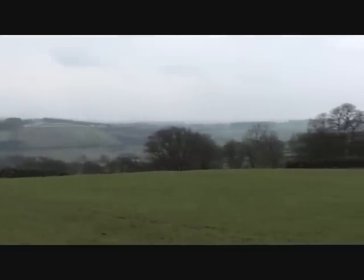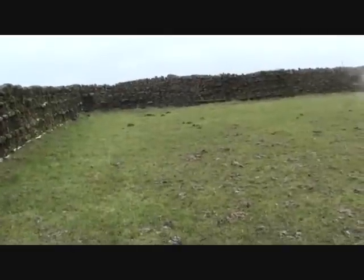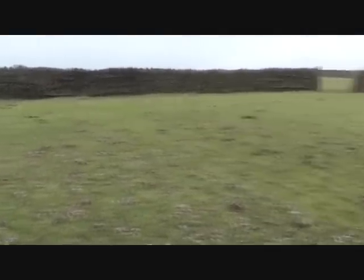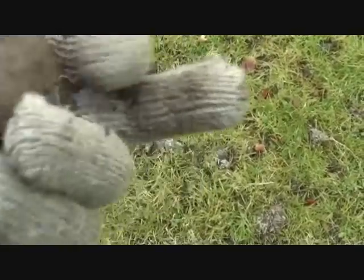It's a bit bleak. When I first did this field, quite some time back, I found a few coins up by that wall. So I've just come back to check it's not a picnic ground. And, oh, there's a pewter spoon. So we'll give it some welly up here now then. Right, that was pretty much waste of time.